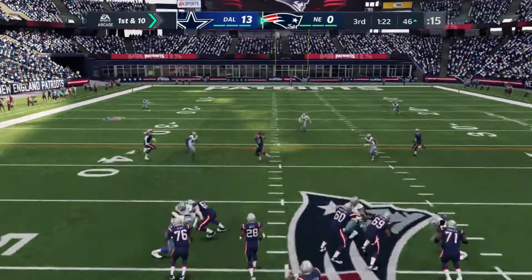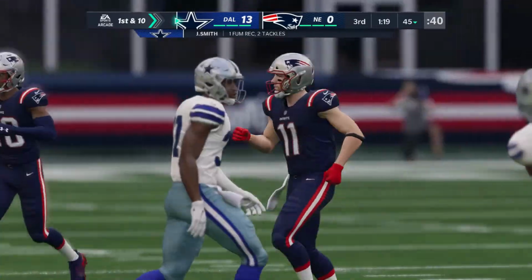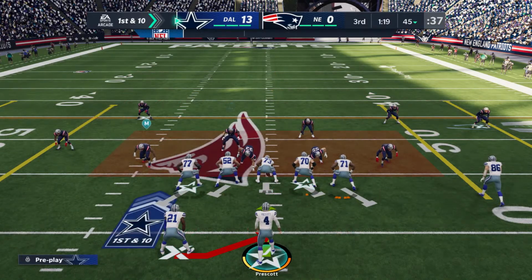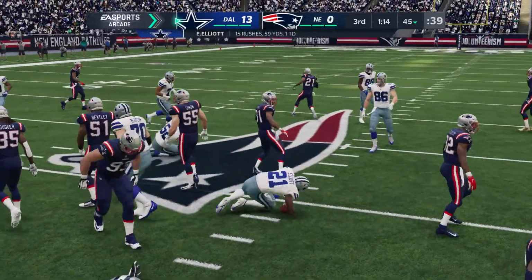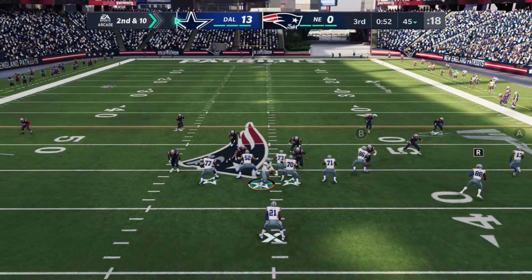A shotgun snap for Newton. And a loose football. It's picked up by the Cowboys. And he's able to bring it up 5 yards shy of midfield to the 45-yard line. So Prescott and the Cowboys now with a 1st and 10 at the 45. They'll start the drive with Elliott. And he'll just plow right into a host of tacklers. Nothing there at all, and it'll be 2nd and 10.